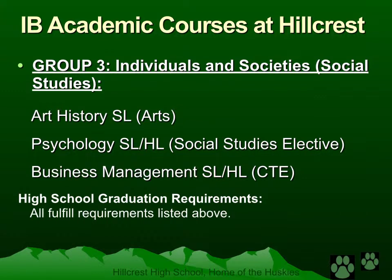Art History counts as an arts elective, and students are required to complete 1.5 arts credits to graduate. Business Management counts as a career and technical education credit, and students are required to complete 1 CTE credit to graduate. And Psychology counts as a social studies elective.